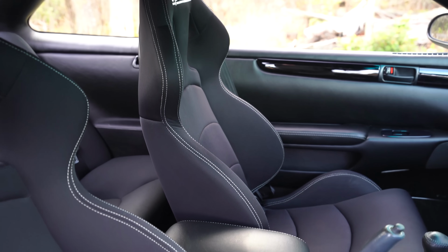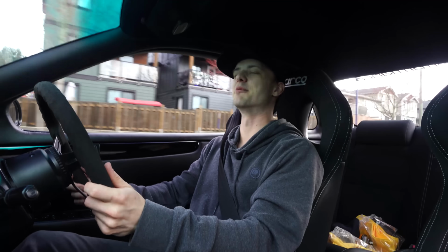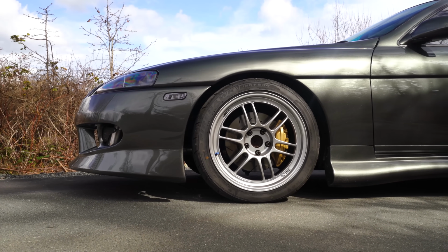Also, these beautiful Sparcos. Love these seats. They're a little bit big for me, but for anybody else, they might be pretty much perfect. And they do recline, of course.